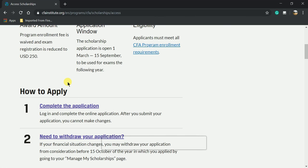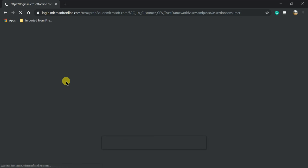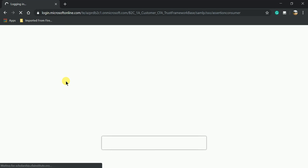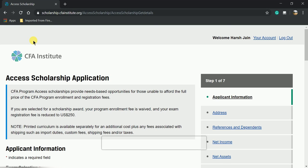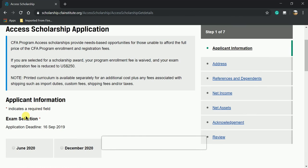Now talking about the procedure, clicking on complete the application. So we are into the application now. Applicant information, you need to select first. This application is applicable for both June 20 and December 20. So you will have the option when to sit for the exams. So I'm choosing June 20 here.